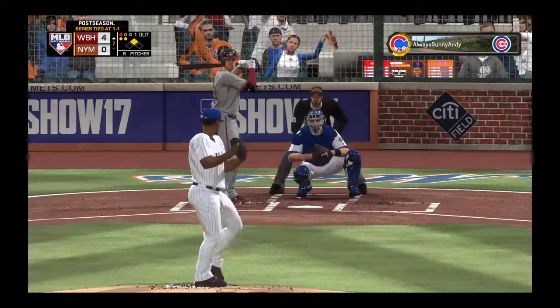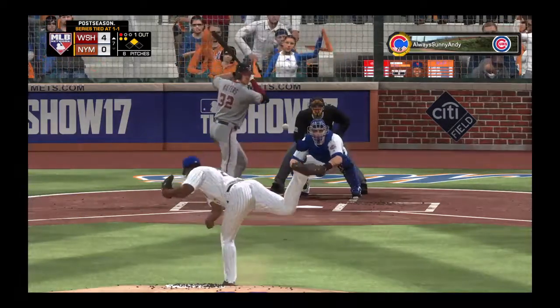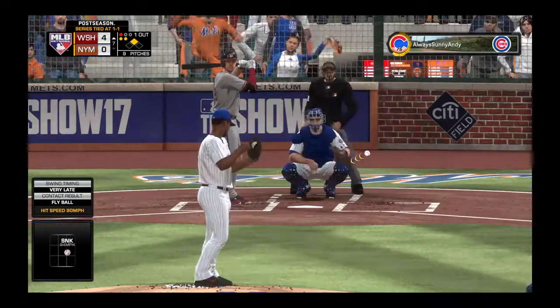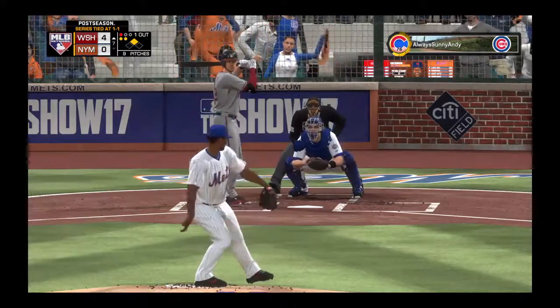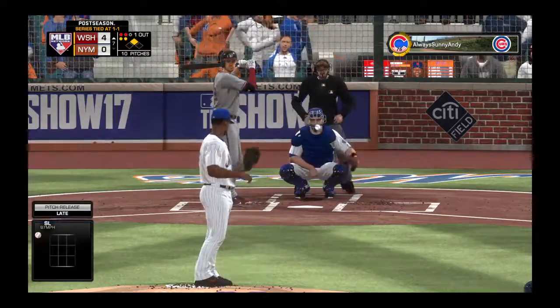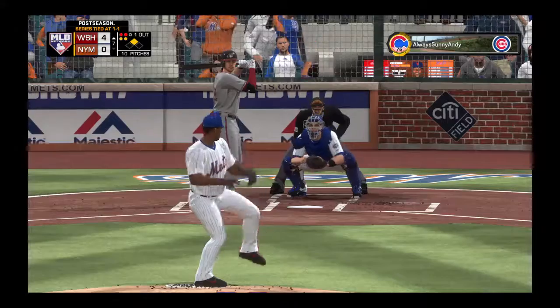Well, now it's a 1-2 count. He's thrown the same pitch 3 times in a row. He got ahead with it. Now let's see if he puts him away with it. Here he comes again, 1-2. The 1-2 offering looked like a slider that time, but it's 2-2. Good lead there at second.